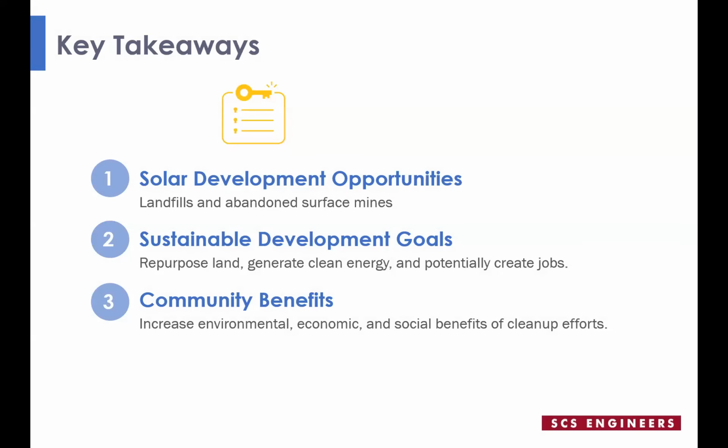So I said it would be short. Solar development opportunities can be constructed on landfills and surface mines. We have sustainable development goals. These lead to green energy and potentially jobs, and they increase the environmental, economic, and social benefits of cleanup efforts. And that's all I have.